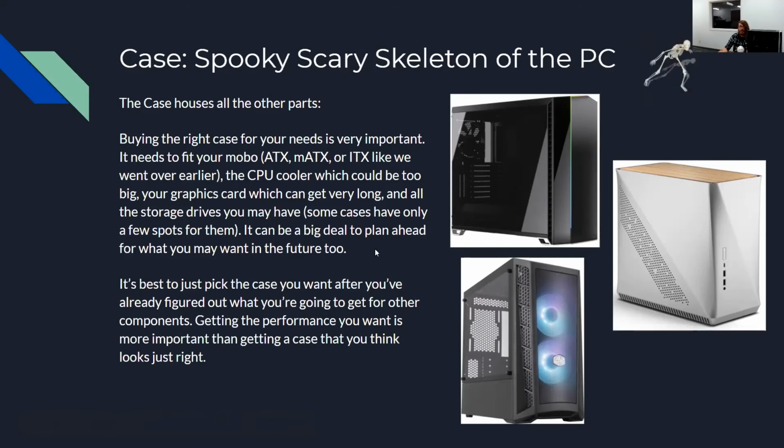And you also got to fit all your storage drives, things like your extra SSDs and any extra hard drives you have. Some cases, like this one here and this here, only have a couple of extra slots for those sorts of things. If you have too many of those but you don't have room in your case, then they're just going to be sitting off in the corner somewhere where they can get bumped around. If you have a hard drive getting bumped around, it's going to die. So it's important to keep those sorts of things in mind, especially depending on what you might want in the future, any sort of upgrades you want to do.